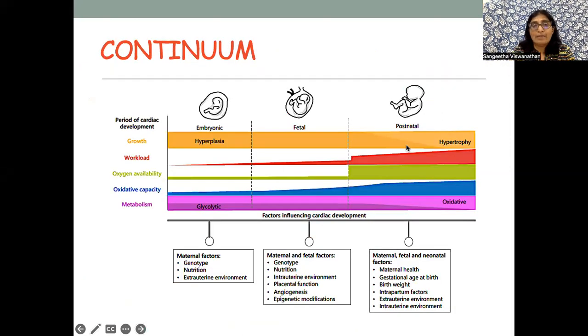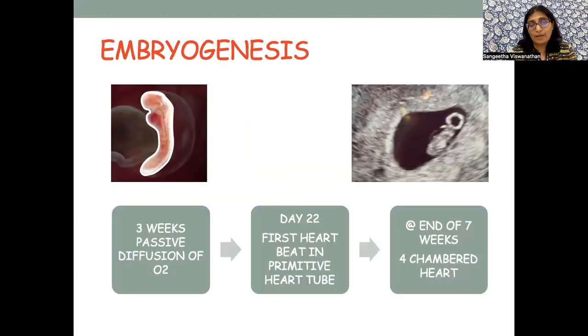So, fetal cardiac development is a continuum from the embryo through the fetus to postnatal life. During the embryonic stage of the fetal heart, the growth of the heart is predominantly by the process of hyperplasia, where cardiomyocytes increase in number. This continues through fetal life until postnatally, the heart then starts to grow. So each cardiomyocyte then hypertrophies and grows in size. At each stage of development, there are a variety of intrauterine and extrauterine factors that have an impact on the development of the fetal heart.